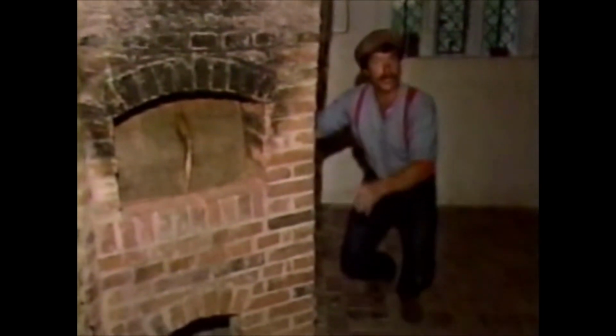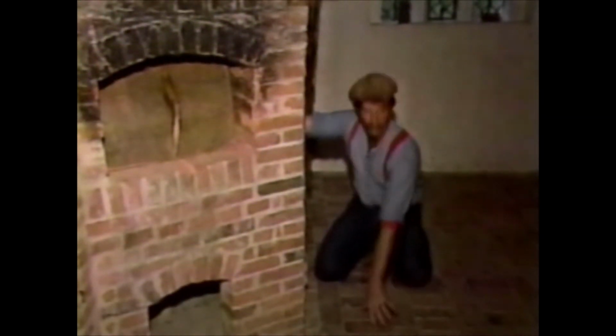Now, to get some warmth inside the house, of course, you've got the central fireplace, or in this case, a bake oven. This was the bakery of the house. And to keep it clean, because you're preparing food in here, you've got fired brick, easy maintenance floor. Now, as easy as this is to live in and to work in and to keep clean, you can still get tired.